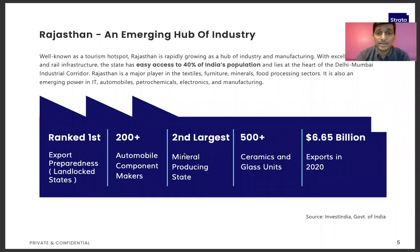One is textiles, second is furniture, third is minerals. All the marbles and a lot of minerals are there for that matter. But funnily enough, it is in close proximity to 4 large states which accommodate 40% of India's population. And it's right in the center, like what Bangalore is to Tamil Nadu, Andhra Pradesh, Telangana, Karnataka, as well as Kerala.